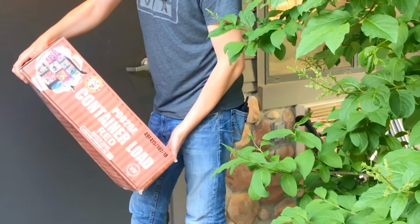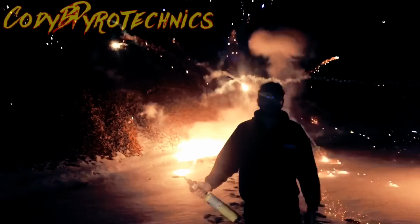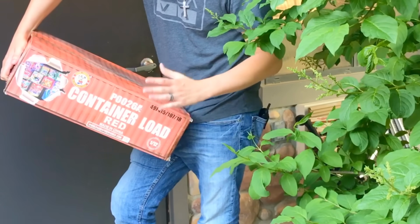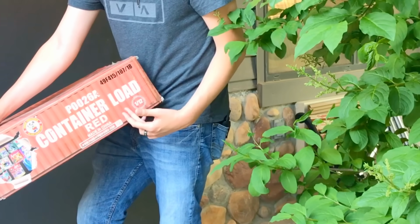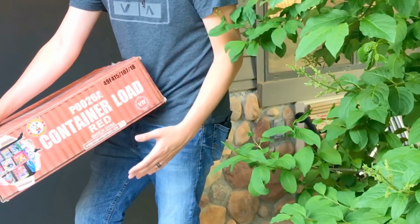Pyrotechnics, and this cake assortment weighs 800 pounds. Now, the last time I purchased one of these assortments, it was the container load blue. It cost me $200. This one here, the red container load, only costs $149. Both of these container load assortments are by Winda Fireworks, and this one in particular features 200 gram cakes.